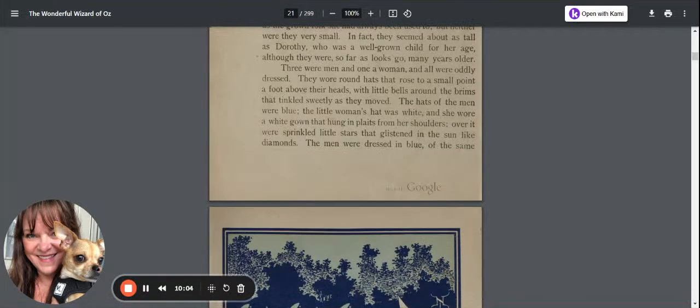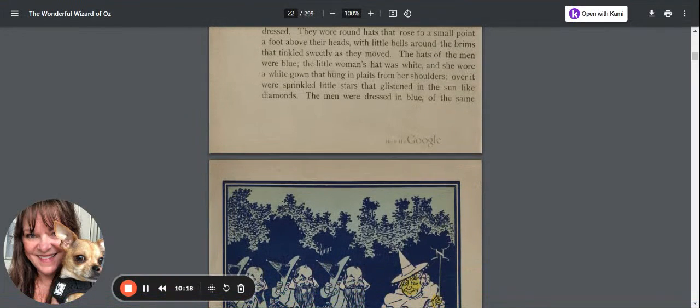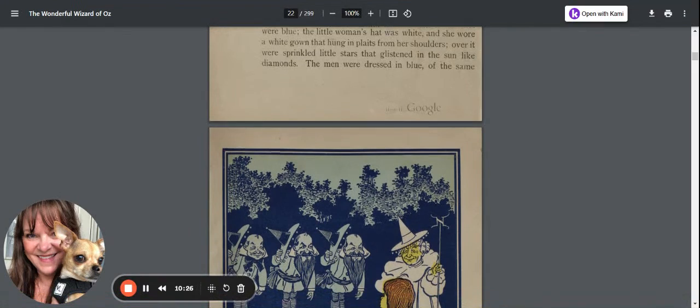3 were men and 1 a woman, and all were oddly dressed. They wore round hats that rose to a small point, a foot above their heads, with little bells around the brims that tinkled sweetly as they moved. The hats of the men were blue, the little woman's hat was white, and she wore a white gown that hung in plaits from her shoulders. Over it were sprinkled little stars that glistened in the sun like diamonds.